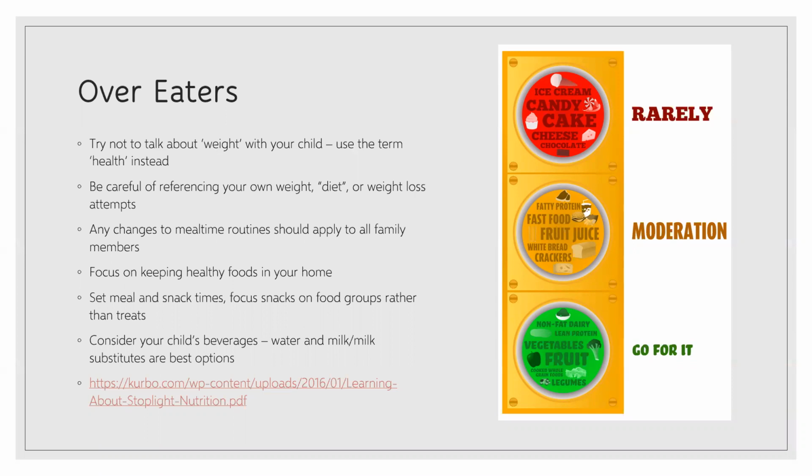And then finally, if this is really appealing to you and something that you want to dig deeper into, I've included a website here that can help you learn more about this stoplight way of thinking about nutrition and healthy eating that you can dig a little deeper into.